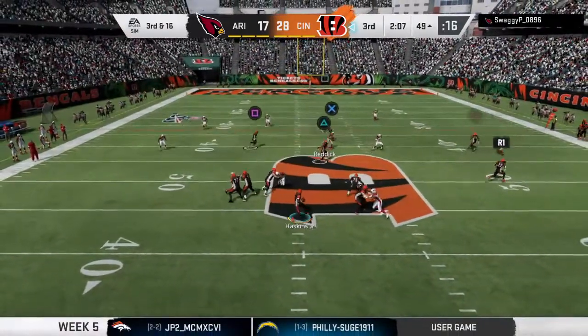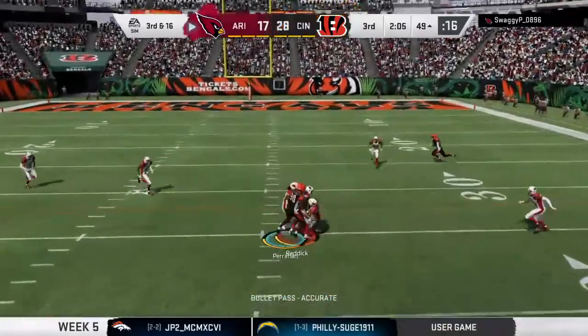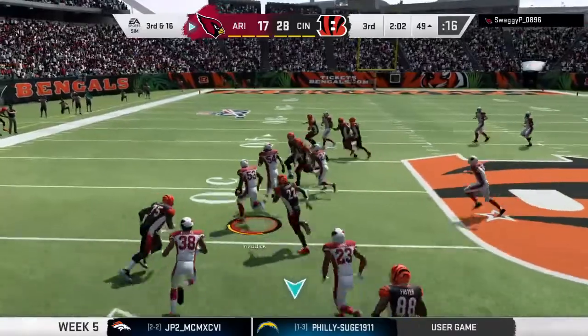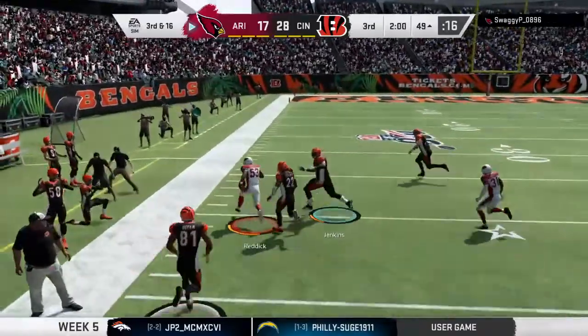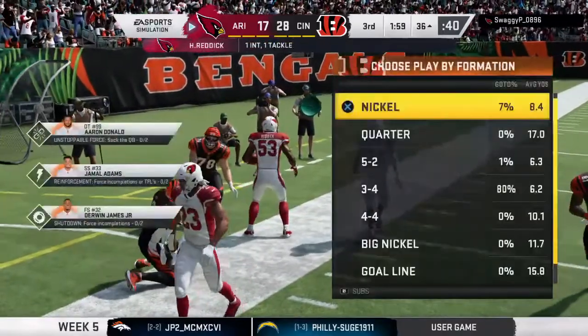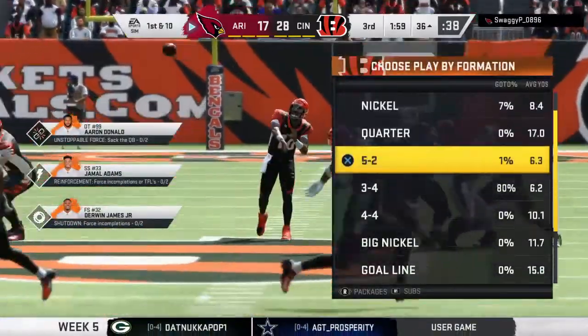Now Haskins, 3rd and long. And he's going to be intercepted a 3rd time. Picked off at the 35. Certainly not what he was hoping for, Charles. That's now 3 interceptions in this ball game.